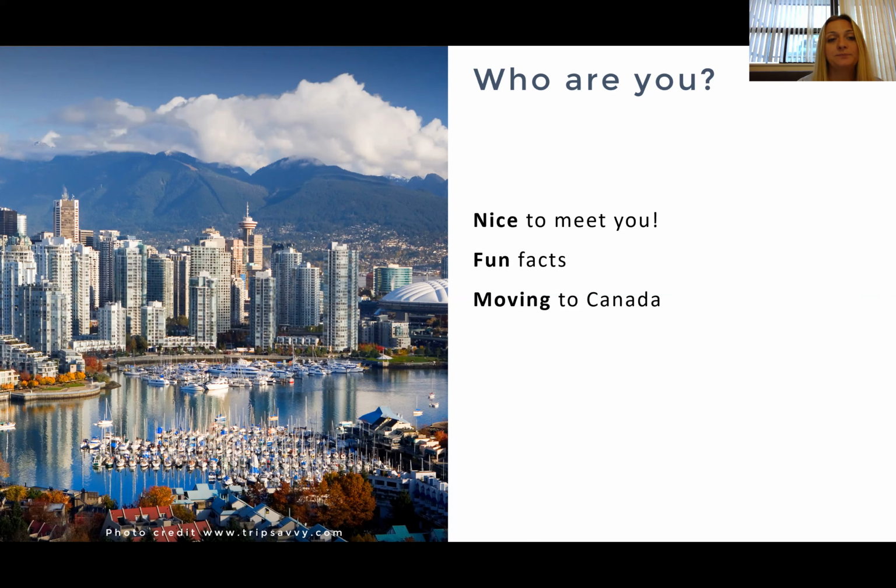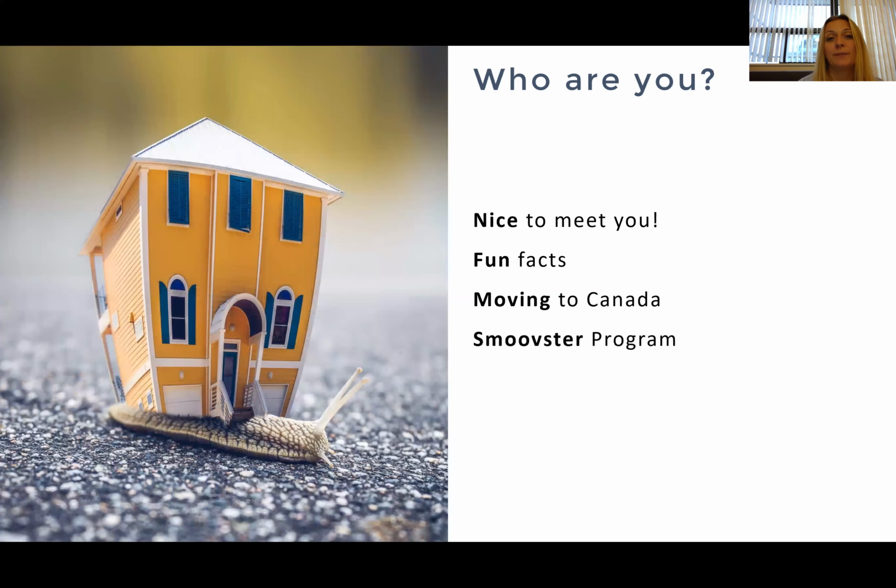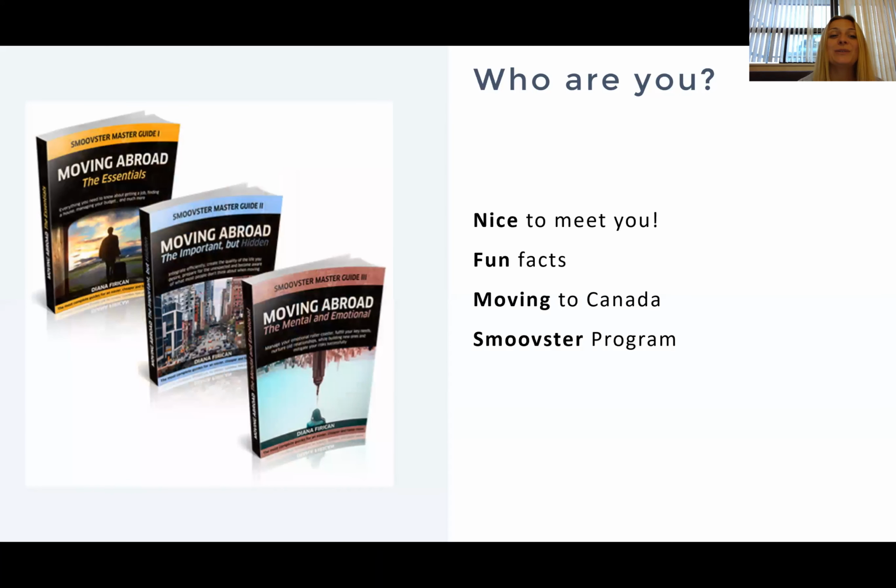And this is why I created a program that I called Smoovster, for your smooth move to another country, because I wanted to create a platform of support for people who are going through the process of moving and to make it faster, cheaper, and a lot easier for them than it was for me. In order to support you on this journey, from the moment that you make a decision to move abroad until you really feel integrated in the new country, I also created three do-it-yourself manuals. I call them the three master guides.